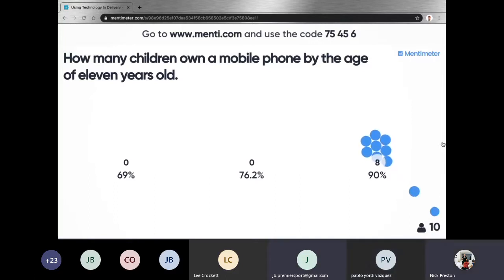Okay. So 11 years old, we're going with 90. We've got 176.2. Or put it in the box if you can't get on Menti. There's more people on than there is taking part. 69, we've got 2, 76.2, we've got 2, and 11, we've got 90. I'll give it 20 more seconds to overcome the awkward silence.